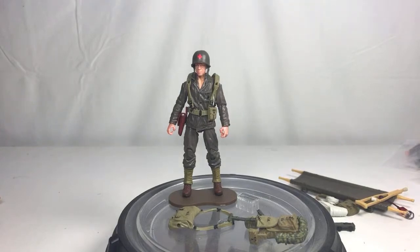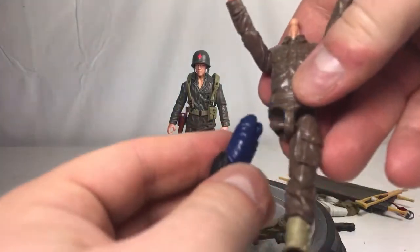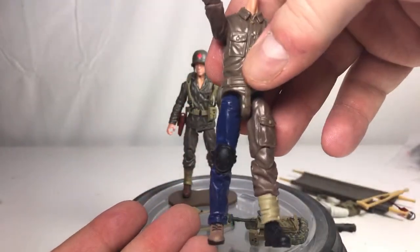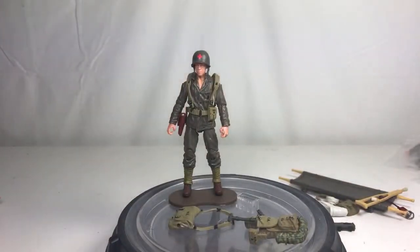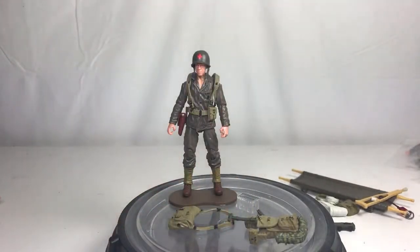Okay, so I'm going to take a contract ops leg, and then I'm going to take the other one. Here's a contract ops leg. It fits. And then we have... And this leg will fit on the contract ops torso as well.